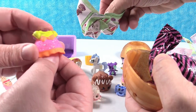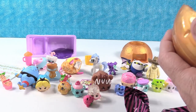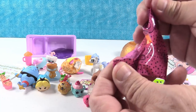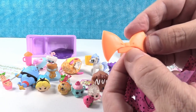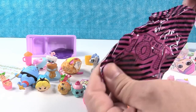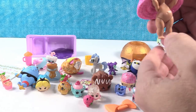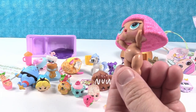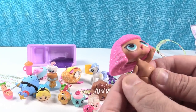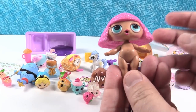It's adorbs. Here's our girl, or our checklist. Here's our girl. Here's our accessory. Let's see what this is. It's a bright orange bow. That's like a day glow bow. You have Glitter Queen. Glitter Queen. She has the best hair. Yes, she does. That's awesome. There she is. Glitter Queen.